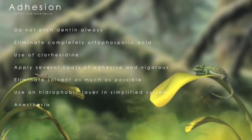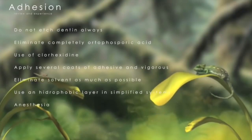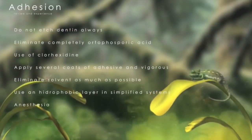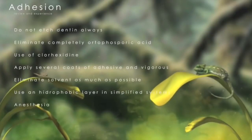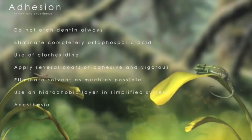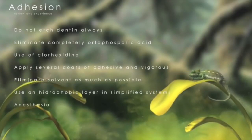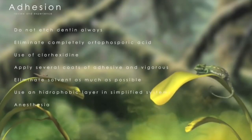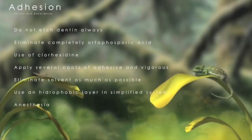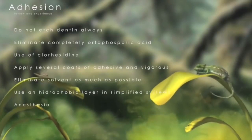Apply several coats of adhesive and in a vigorous mode. Eliminate the solvent as much as possible. Remember, you eliminate the solvent, you apply another one. You eliminate the solvent, apply another one. Then, if you use a simplified system, use an additional layer of hydrophobic resin to improve your adhesion. And use anesthesia whenever you can. If you use anesthesia, you reduce the water content in the dentinal tubules by 70%. So less water, easier for the adhesive to penetrate in the tubules, and a better hybrid layer, that is what you need.